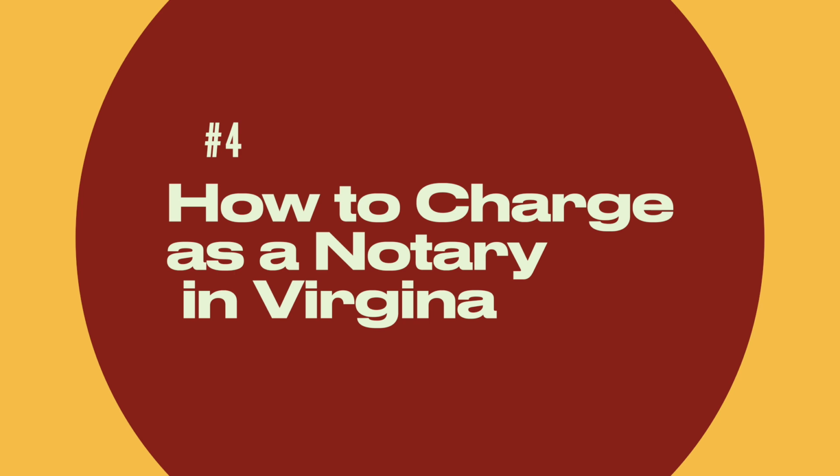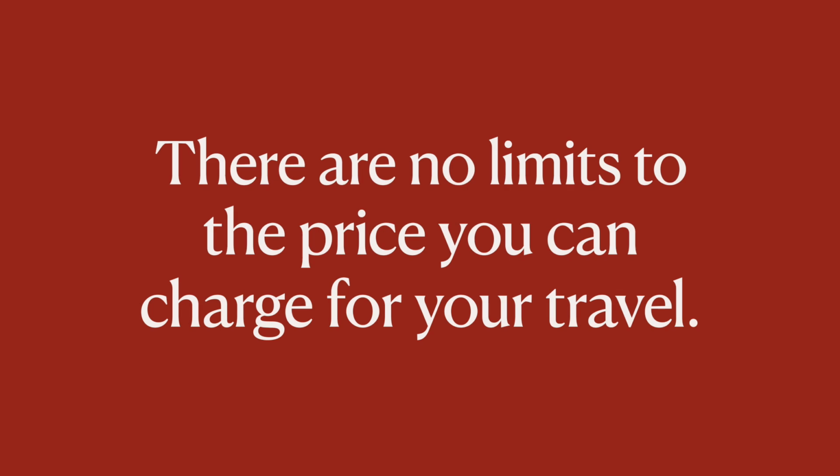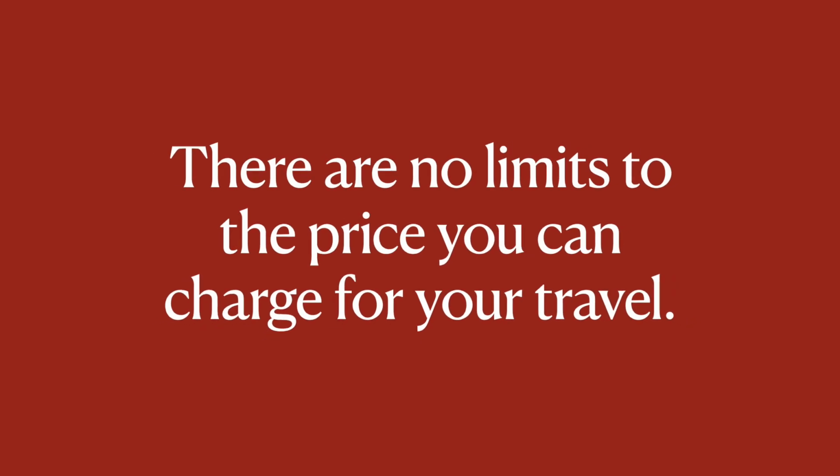Number 4, how to charge as a notary in Virginia. So, as per your state handbook, you're allowed to charge $5 per notarial act. And then you can charge any agreed upon amount between you and the signer for travel. Okay, that basically means, for lack of better words, you can charge whatever you want as long as the signer agrees to it. People ask me all the time, well, Vanessa, should I go with the IRS mileage standard, or should I have a set flat rate?